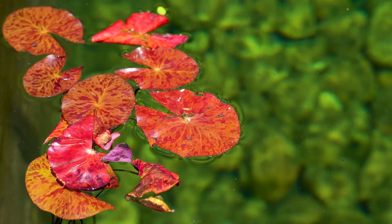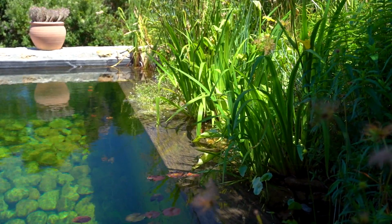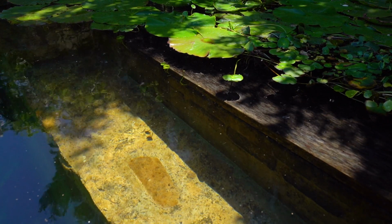So in nature, plants are used, but also there's a whole lot of life of microbes and bacteria that live on the roots of the plants, they live in the gravel. And with a natural pool, you create a wetland. We call it a biofilter, or it's often called a regeneration zone.